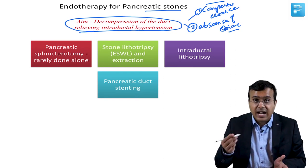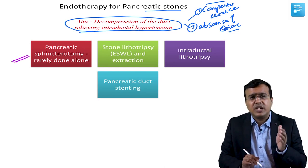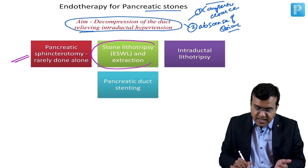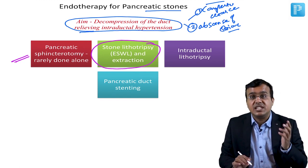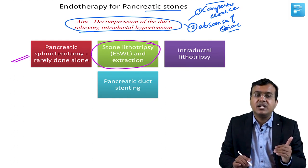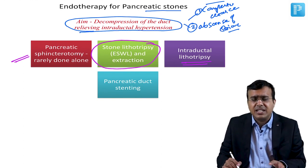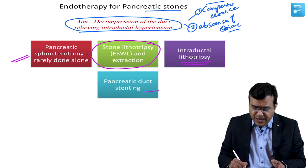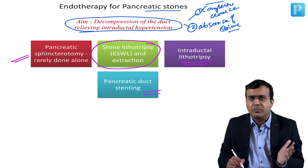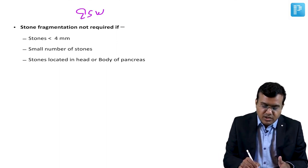So, what are the different aspects of stone therapy? Number one, sphincterotomy, which is very rarely done. Just by doing pancreatic sphincterotomy, you are not going to get complete stones outside. ESWL has actually changed the management of chronic pancreatitis a lot. Endotherapy success is very significantly high if you are doing endotherapy with ESWL. Intraductal lithotripsy is again a very complex and complicated procedure, rarely done. And pancreatic duct stenting. Just putting a stent in the pancreas is not going to help unless you clear up the duct and clear up the stricture. So, stone fragmentation: ESWL causes stone fragmentation.